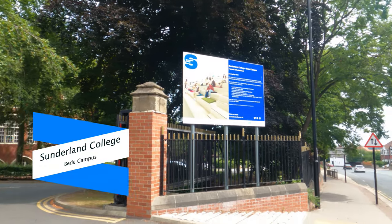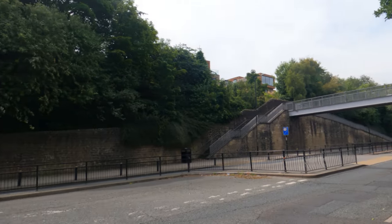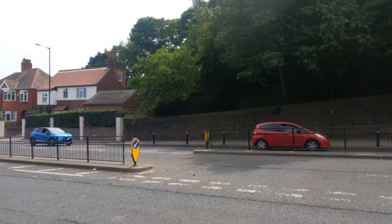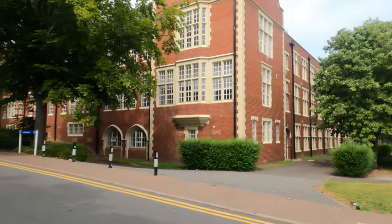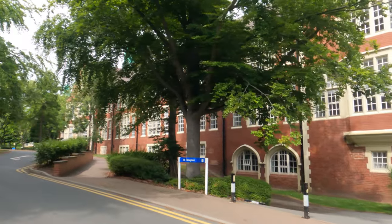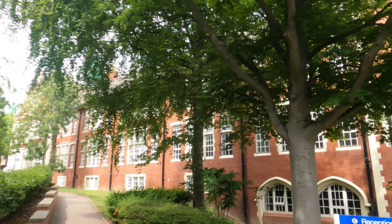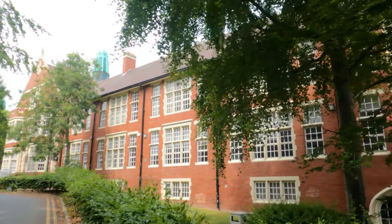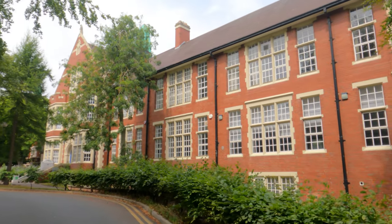It's the Bede campus on Durham Road in Sunderland. And it used to be Bede School, which was a grammar school. And I think it was in 1973 that the grammar school became a secondary modern school. So when it was a grammar school, you needed to pass the 11 plus to come here. And in 1973, they changed it so you didn't need to pass the 11 plus. In fact, the 11 plus was abolished across the country around that time.